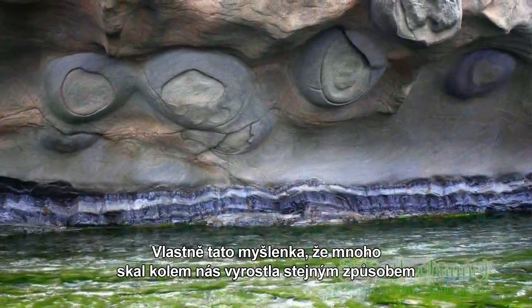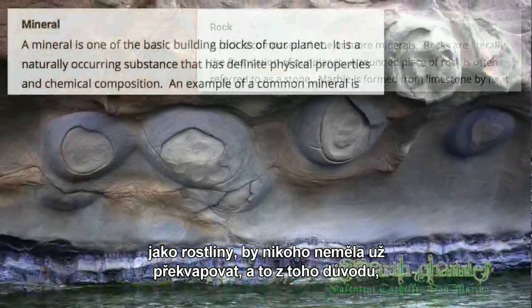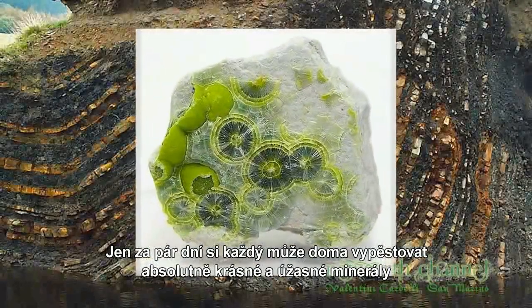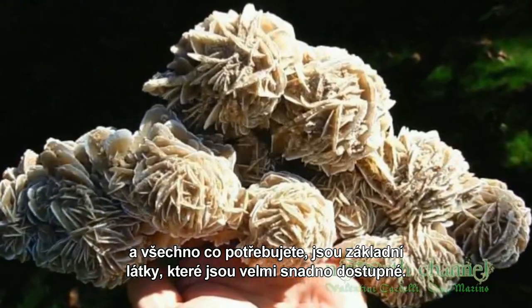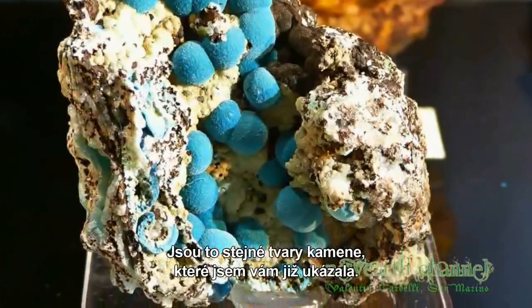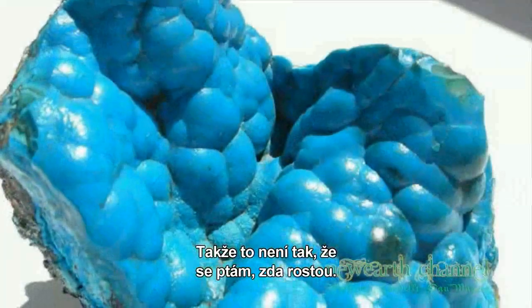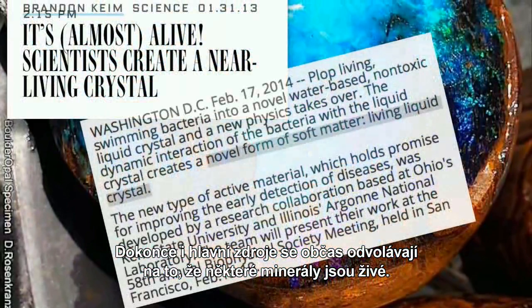Actually, the very idea that a lot of the rocks around us have grown pretty much like plants shouldn't be even surprising to anybody, for the simple reason that rocks consist of minerals, and minerals, they grow. In just a couple of days, anybody can grow absolutely beautiful and amazing minerals at home, and all one needs are basic substances which are very easy to find and get. Not only minerals grow, but just have a look in what kind of shapes do they grow. The very same shapes of the stones I've been showing you previously. Actually, after all this, it would be strange if the stones didn't grow, and not that I'm suggesting that they grow. Sometimes even mainstream sources refer to certain minerals as being alive.